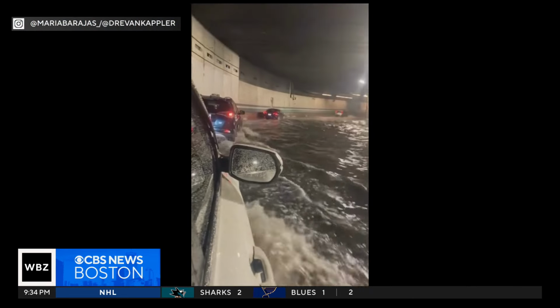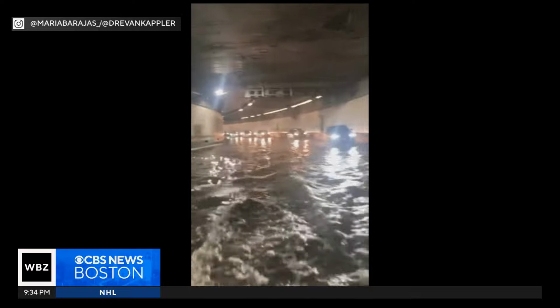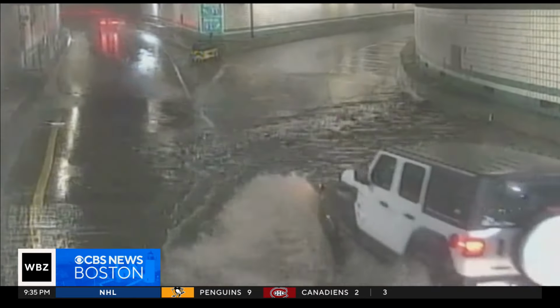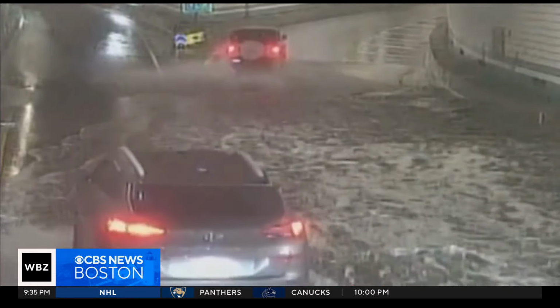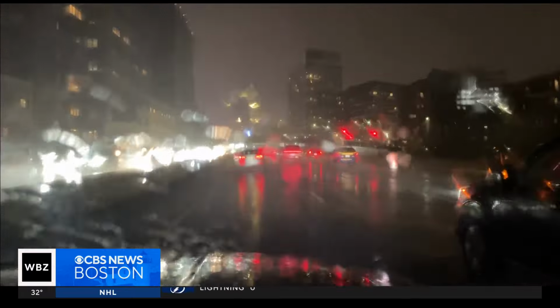MassDOT says at its peak, 3 feet of water built up, spreading 130 gallons over 2 lanes. The agency says it's the result of a clogged drainage pipe. Their crews were on scene in minutes, but it took hours to clear the line. This turned into a much more extensive issue than we had initially expected. Once it gets above about an inch per hour, we really are starting to see some impacts.